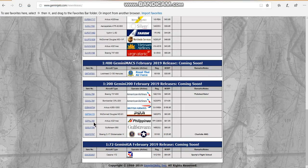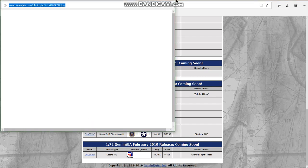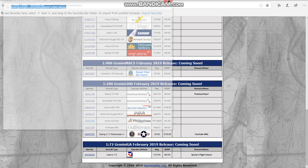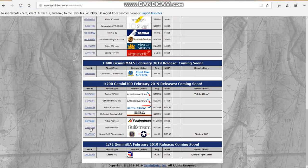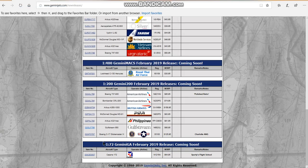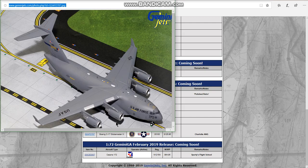And next is the Philippines A321neo. Very nice model again. And if I could get, there we go. Gulfstream 650 is the next 1-200 model. Another very nice model. And next is the U.S. Air Force Boeing C-17 Globemaster. Another very nice model right there.